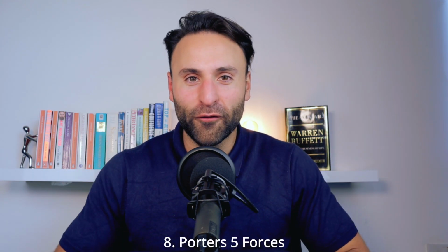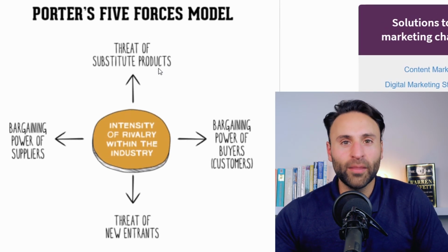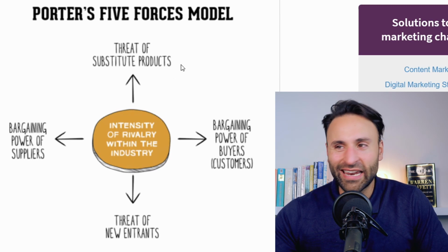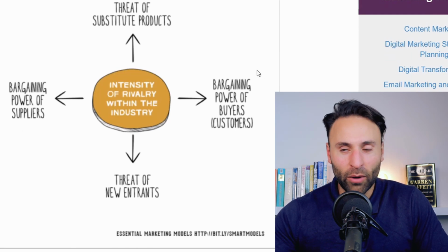On to model number 8, and this is Porter's 5 forces. Now, I remember covering this model back in economics school. This is a very interesting one. So really, it's all about who has the power in the market that you're in. So for example, if you've got rivalry in an industry, you have the threat of substitute products, you have the threat of new entrants, you have the bargaining power of suppliers, and the bargaining power of buyers.